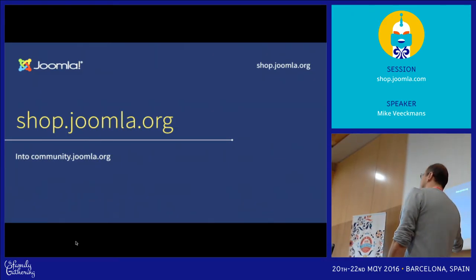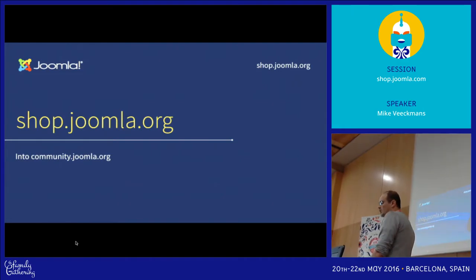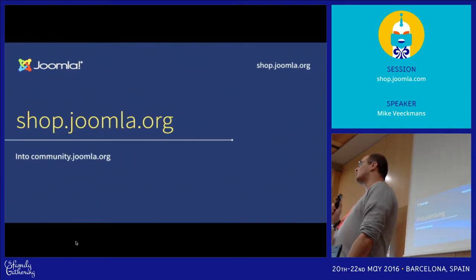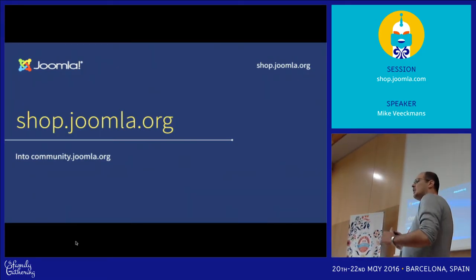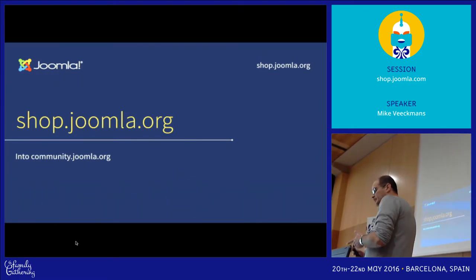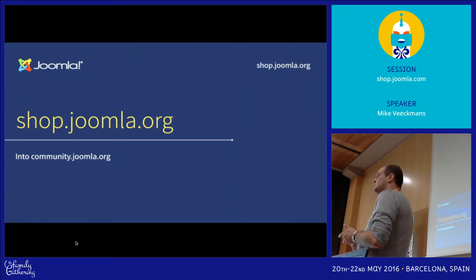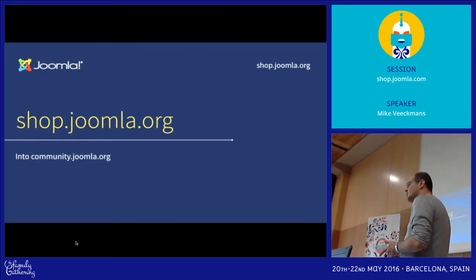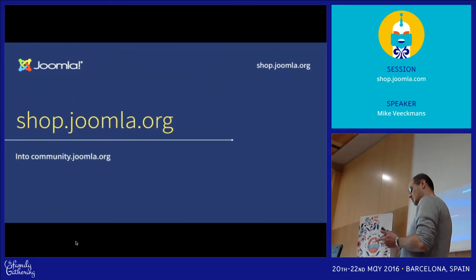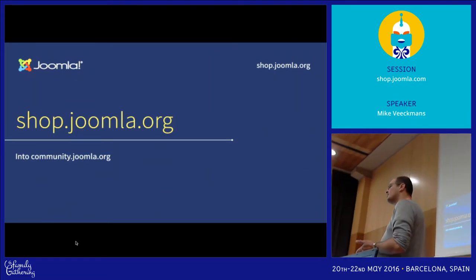Now, what is the big advantage of having the shop in the community install? Community was using several tools like Sobi Pro, Helpdesk, and AcyMailing. And the shop was going to use AcyMailing as well. Next to that, we were going to use RSForms for the submissions of the showcase. So instead of having two different AcyMailing licenses, we only have one.